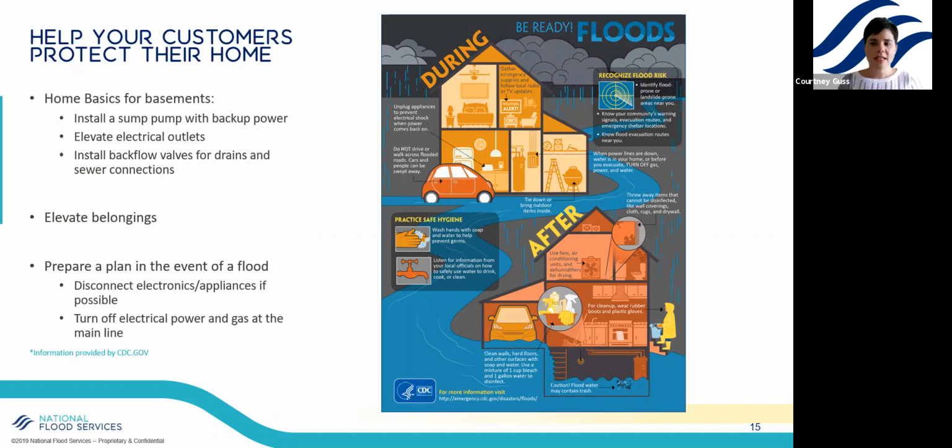Some things that were interesting: elevate electrical outlets, electronics, or machinery like we saw in the video. You can also look to install backflow valves for drains and sewer connections. There was a lot of very detailed information available for consumers interested in making changes like that. I know we all have customers that live in areas where they see this kind of flooding issue on a regular basis, and they're always looking for ways to improve or change their home to prevent damage. There are some really great resources out there.